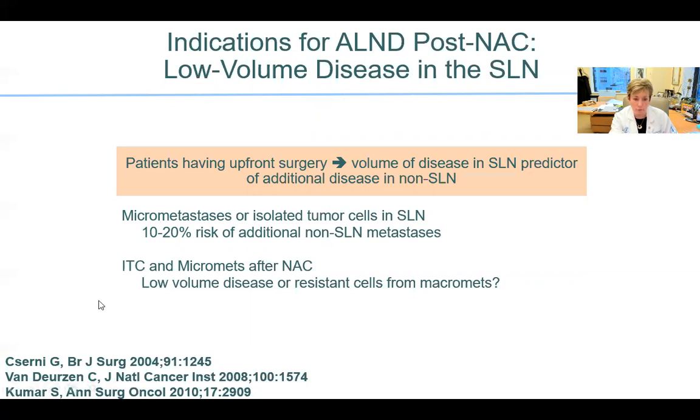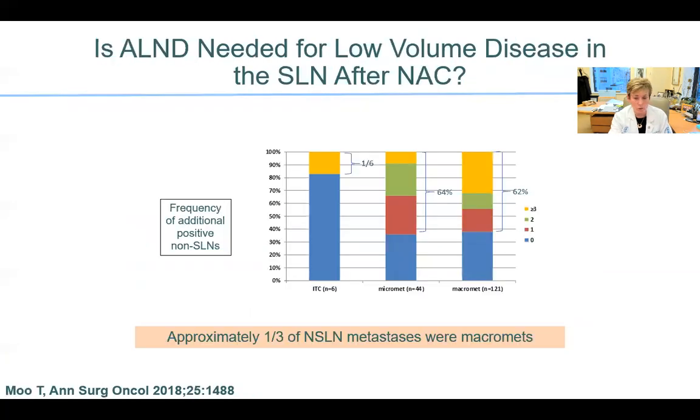But things could be different in the neoadjuvant setting, because when you have isolated tumor cells or micrometastases, it could mean that there was only a small amount of tumor in the sentinel node to start with, or it could mean that there was a macrometastasis, and this is what's left that was resistant to your neoadjuvant therapy. So to address this question, we performed this study where we looked at patients who underwent axillary dissection after neoadjuvant chemotherapy and examined the likelihood of metastases in non-sentinel nodes based on the size of the sentinel node metastasis.